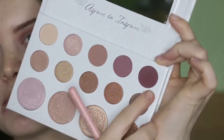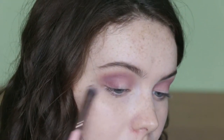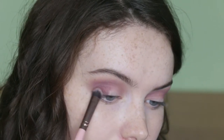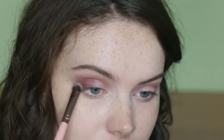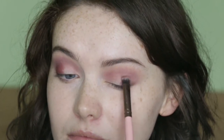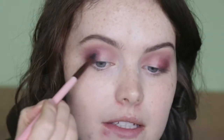Okay, then I'm going to go with this really beautiful deeper mauve shade right here, and I'm going to pack this on the outer section of the lid. Oh, that's so beautiful. So I'm going to go back in with that first mauve shade I used just to blend out that deeper shade across the lid.